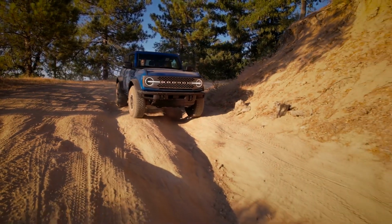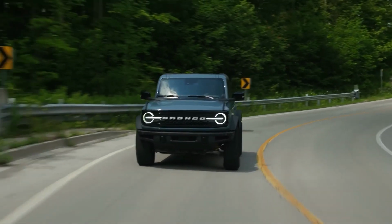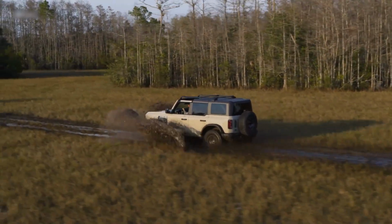Unless Ford takes significant steps to address these concerns, the Bronco's reputation may continue to decline, leaving more dealerships with unsold inventory and more owners with vehicles worth far less than they anticipated.